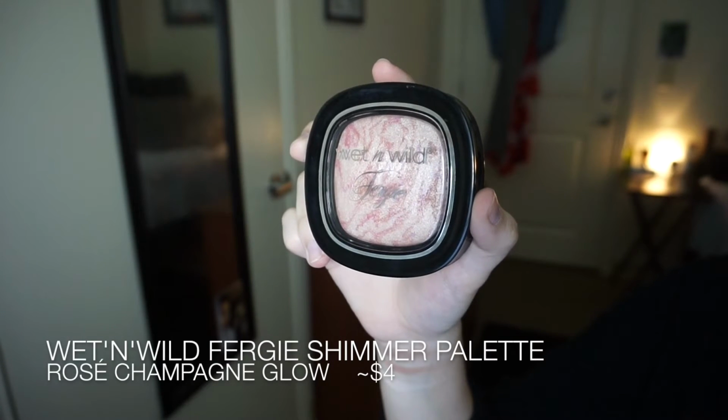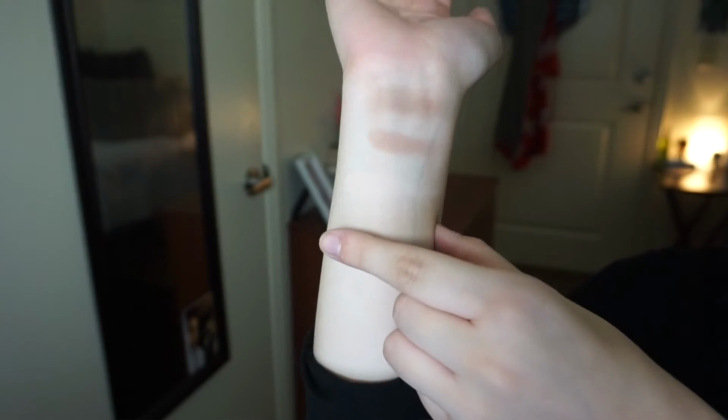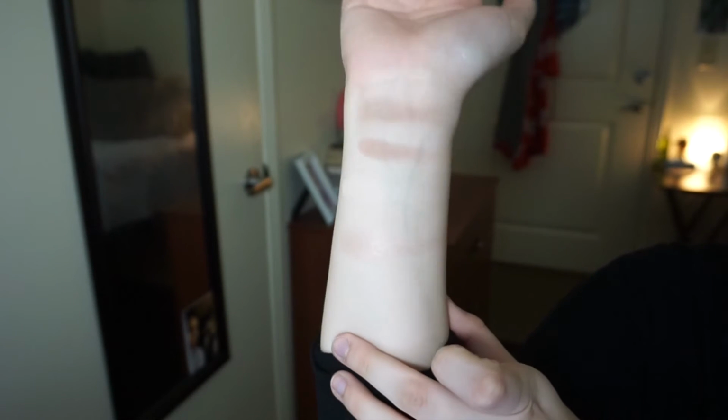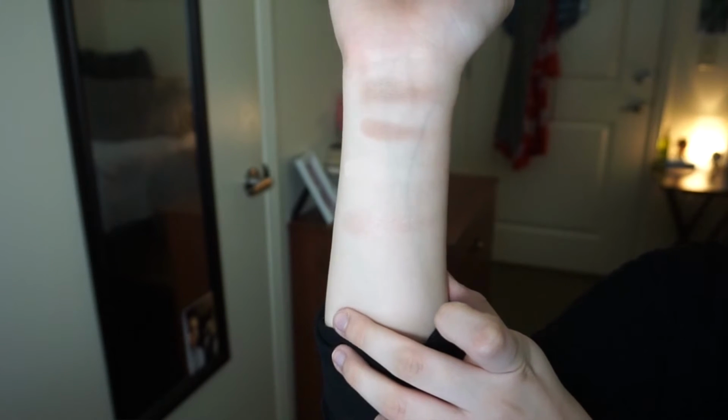Also, in terms of highlights, I have two more to talk about, but these are shimmery. The first is a Wet n Wild Fergie highlighter, and if you look in the pan, you can see that it has a lot of champagne and a lot of rosier tones in it as well, like a marbled baked effect. When you swirl it together and apply it, it's a really nice, slightly pink, shimmery highlight. It's also super affordable, and you can build it up to get a more intense highlight, which is something that I really enjoy in a product. So I would definitely recommend picking this up.